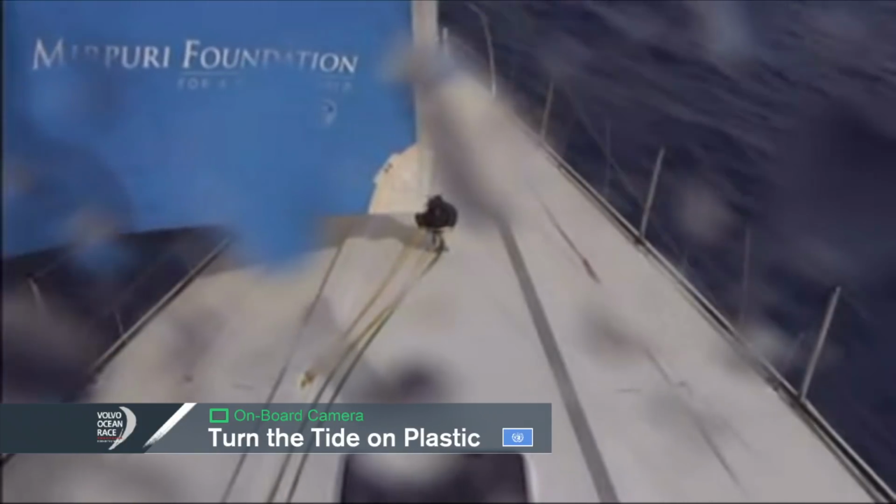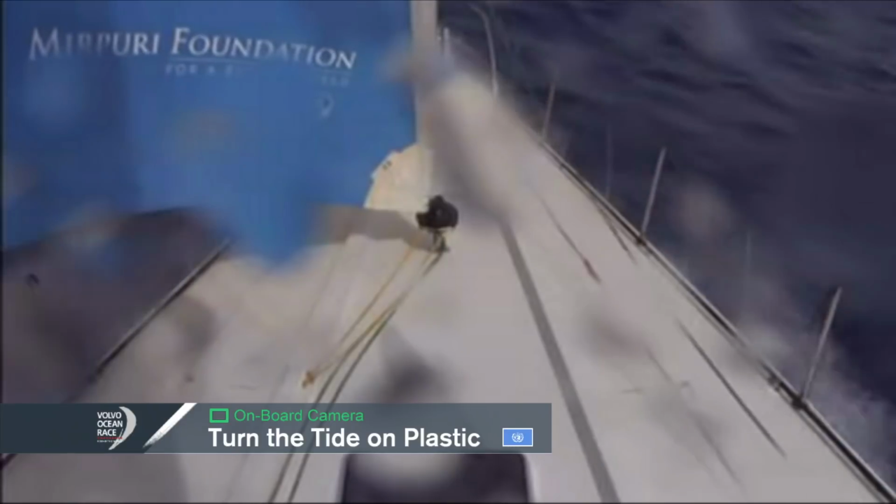Welcome to Volvo Ocean Race headquarters. These are live images coming to us from Turn the Tide on Plastic. They just connected to us a moment ago. And we wanted to try and give you a sense of what exactly is going on the racecourse right now, how the boats are being sailed, how the teams are dealing with this extra leg that was only announced yesterday.